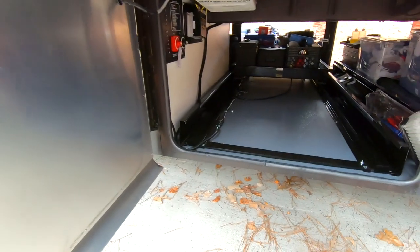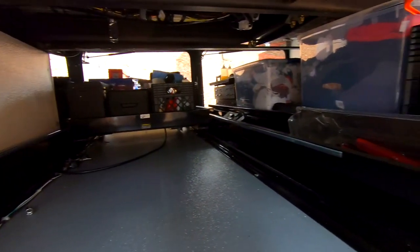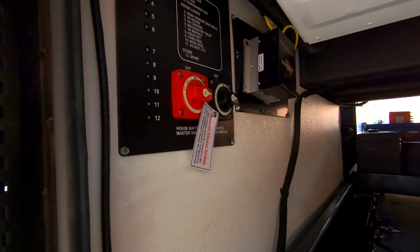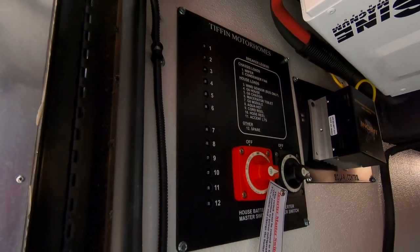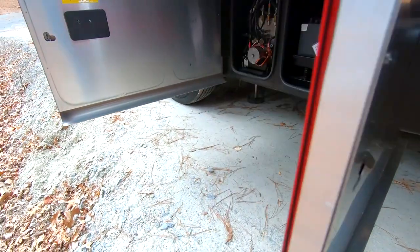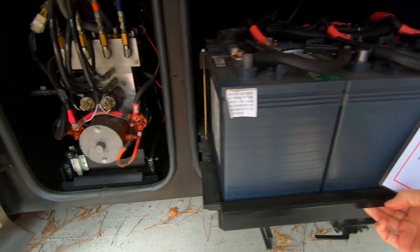And here's another look at some of the space you have here up under this chassis. This is the house battery and inverter disconnect. And again, that's for if you put it in storage, along with a breaker panel. And that's the inverter. And next we have the bay with the 6 house batteries, which are on a slide, makes it more convenient for you to service them.